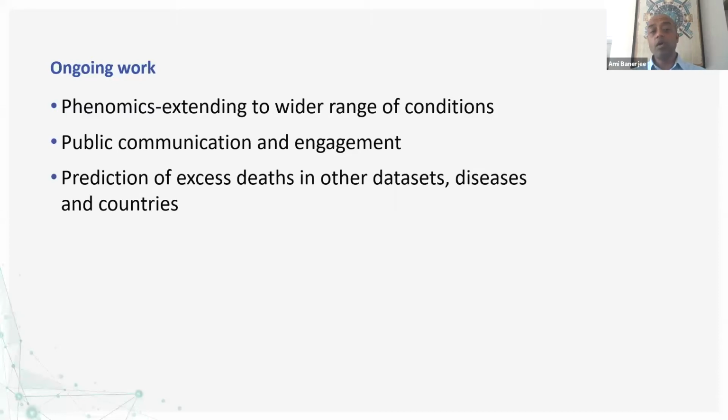So this work is feeding into more work around specific diseases such as chronic obstructive pulmonary disease, other data sets and other country level data as well. So we've had approaches from other countries interested in this approach. I think the key is that we've been working at pace, particularly Spiros and the Caliber team, to extend our EHR phenotypes to a much wider range of conditions.